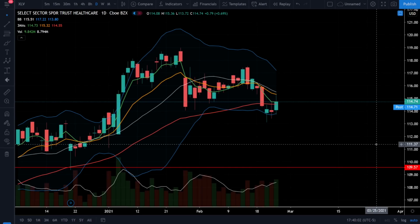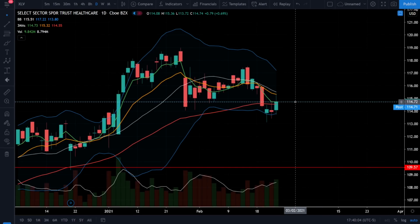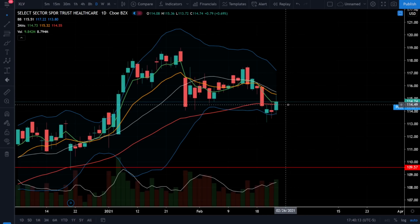On healthcare, we went up 0.69%, and we are back to closing above the 50 EMA, which is a good sign. We're still in a bearish trend, but the price action is starting to show some bullish relief. And if we can get more price action closes over the 50 EMA, that is a step in the right direction for the healthcare sector.